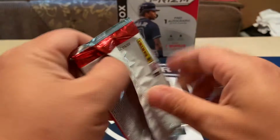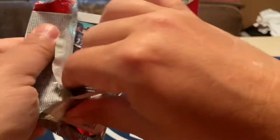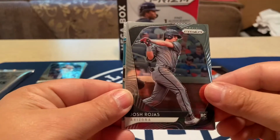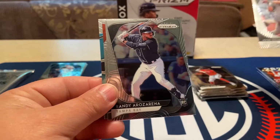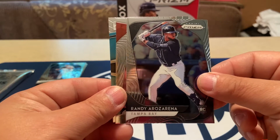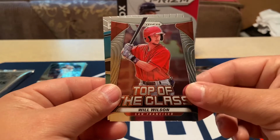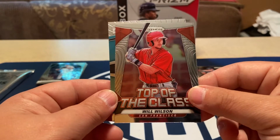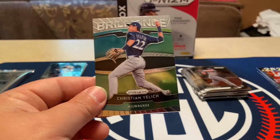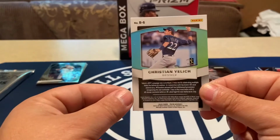Alright. Last pack before we get to the pack that had the hit in it. Alright, we got Josh Rojas rookie card. Randy Arozarena rookie card. Got a Will Wilson Top of the Class insert. And then a Brilliant Christian Yelich insert. That's the back to that one.